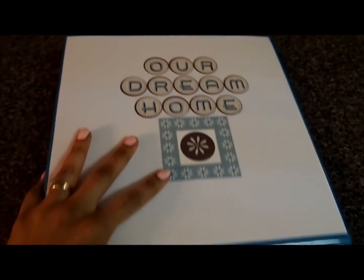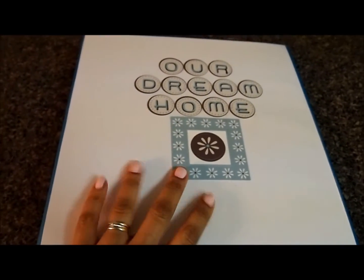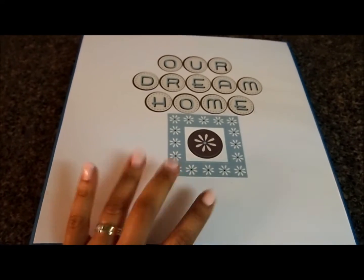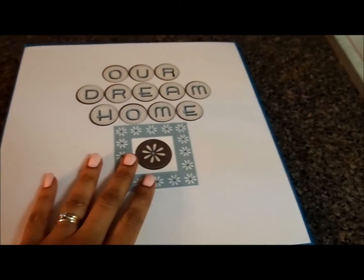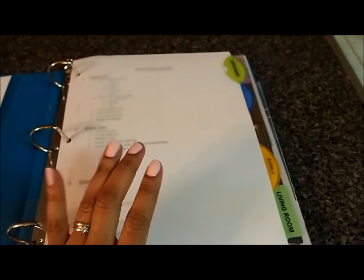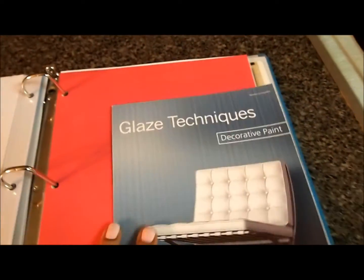Okay, so this is my dream home binder. I have been working on this for quite some time. Actually, I started working on it right before we moved. So when we were living in our other house, I had just started working on it. What I've done is divided the binder up based on the room type that we're going to have. I'm going to take you to what I have already started working on as far as my home office.